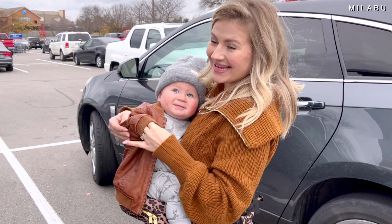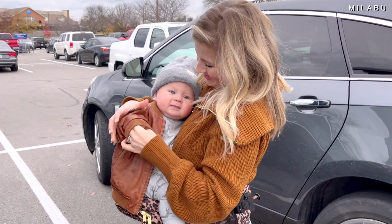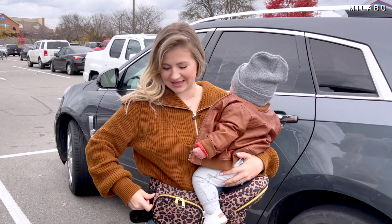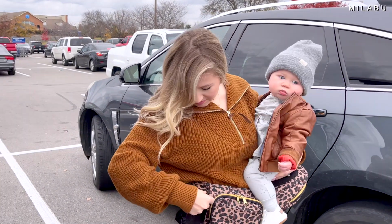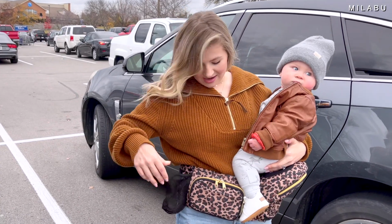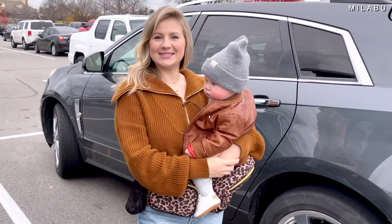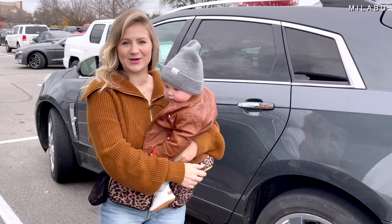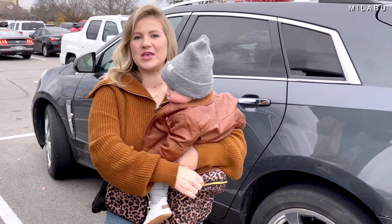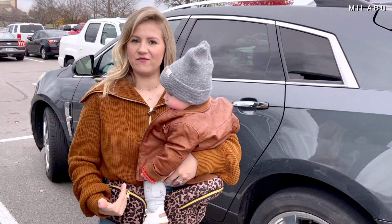Is that Daddy? What's Daddy doing? It definitely takes the load off my hip completely. And I think this right here, maybe for your phone or a water bottle. Yeah, I think this right here is for your phone. Pretty solid and sturdy. I like that this right here, the actual seat, it's solid. You can't fold it. So that way it's an actual seat for him. Let's go.